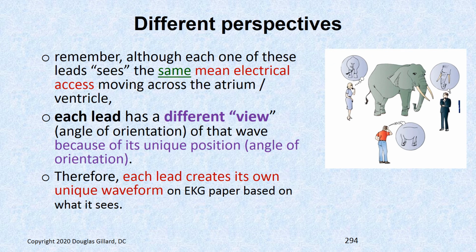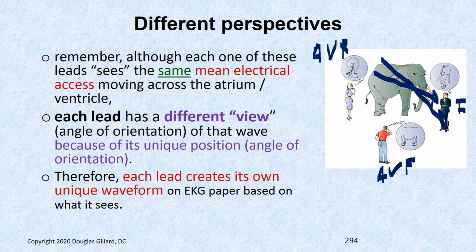Okay, everything we said. There's maybe limb lead 1 there. Maybe that's limb lead, I guess this is AVF. I guess that's a small a, it should be. This would probably be AVR. That's got kind of a weird view of the elephant moving toward limb lead 2. I guess it should go more like that.